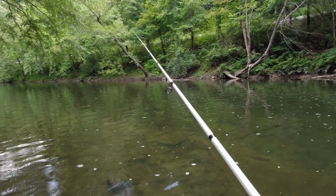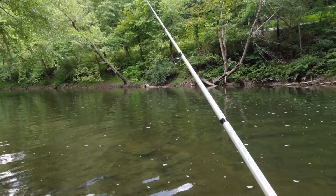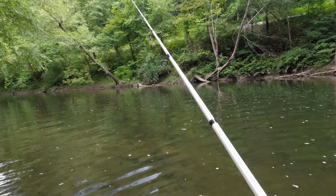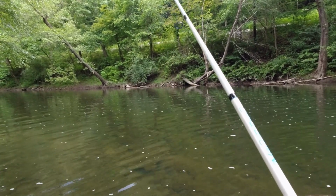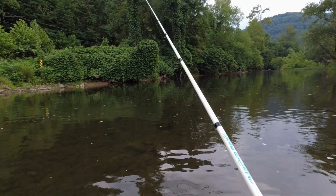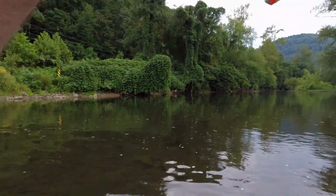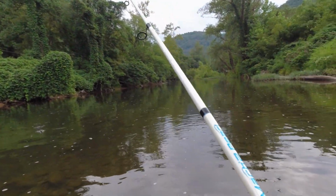And it is getting late. But I can't believe we can't at least hook up one time here in the late evening. There's got to be one or two that's hungry out there. We got a fish.